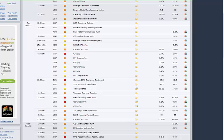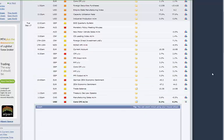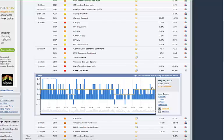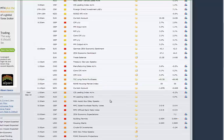And core price inflation for the US. Now inflation in the US is very tame, and this is one of the main reasons that's keeping US interest rates and the US dollar low. Any kind of improvement in that inflation level in the US, I would expect to see the dollar to reverse. So we're watching that very closely.